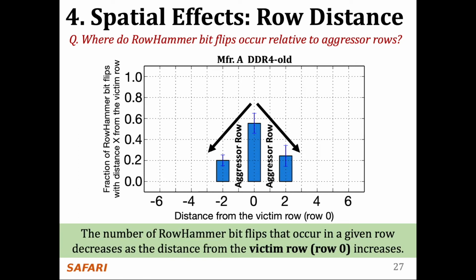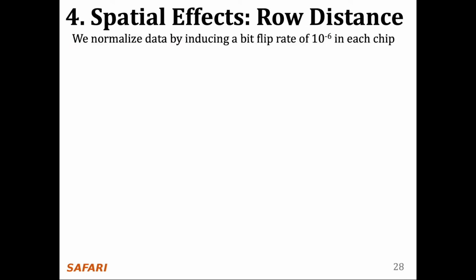We find that the number of RowHammer bit flips that occur in a given row decreases as the distance from the victim row, or row 0, increases. This is because row 0 is being hammered from both sides with a double-sided hammer, while rows 2 and -2 are only being hammered from a single side each. We first normalize the data we get across our different chips by inducing a RowHammer bit flip rate of 10 to the -6 in each chip and studying the resulting bit flips.